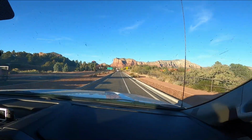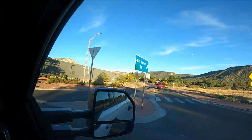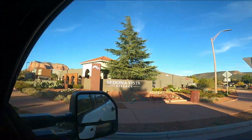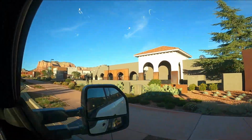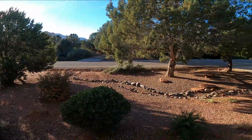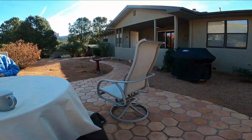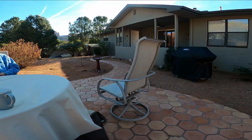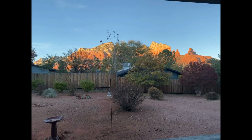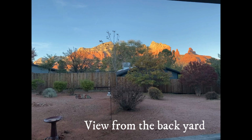Last video, we had left the trailer down in Cottonwood and drove up to an Airbnb in downtown Sedona. Straight to stay on Arizona 179 North. We got to our Airbnb, got all unpacked and settled in, went out and had pizza for the night. The view from the backyard was amazing.